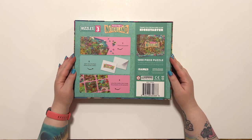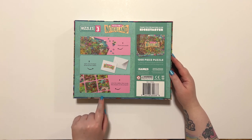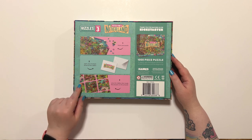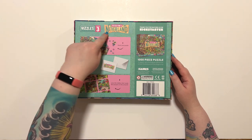So we've got the background is sort of a nice teal aqua color. I think it's got a bit of the artwork faded into it. Looks cool. But we've got quite a bit of information here. We've got, again, the Vizzles logo, Series 3, and the Peter Pan Neverland logo.